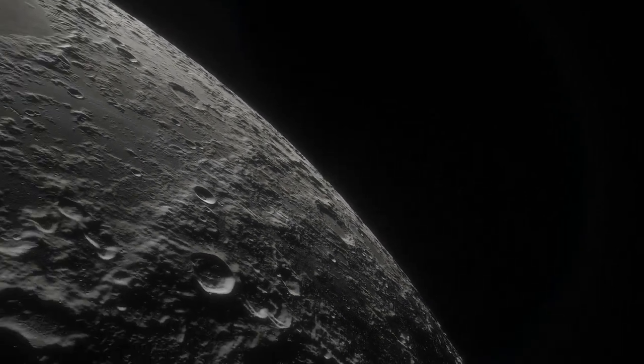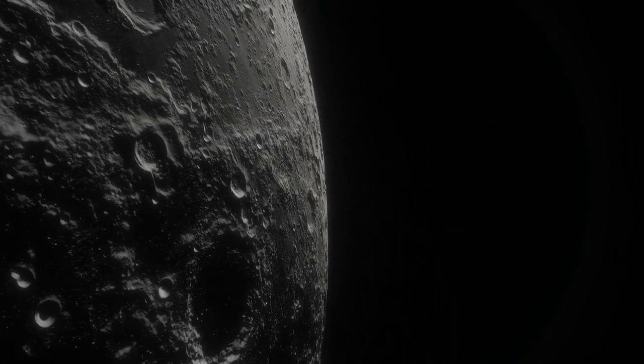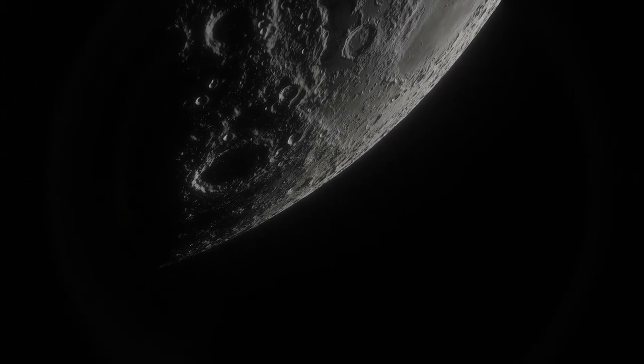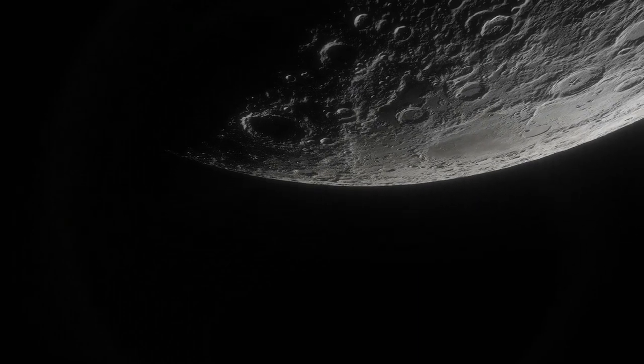Future exploration. There is continued interest in exploring the moon for its scientific and potential resource value. Various space agencies, including ISRO, NASA and international partners, are planning future missions to the moon, with the goal of establishing a sustainable presence there.